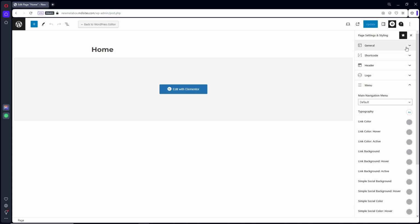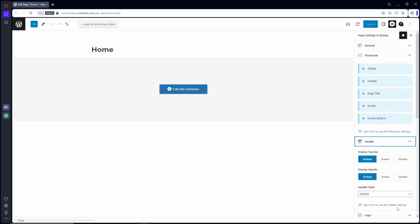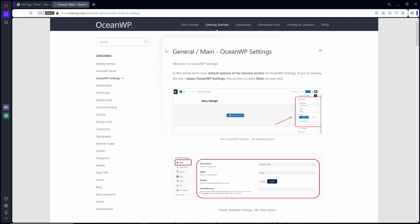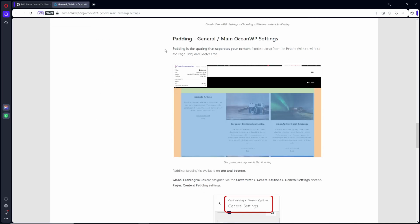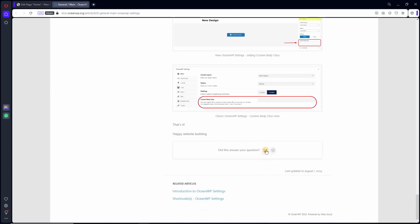Also, instead of brief descriptions for each option in the Metabox settings, we added links to detailed docs for each panel respectively. These docs also apply to the classic Metabox settings, at least when it comes to shared options. With the help docs, you can easily learn how to manage things on your own and do it fast.